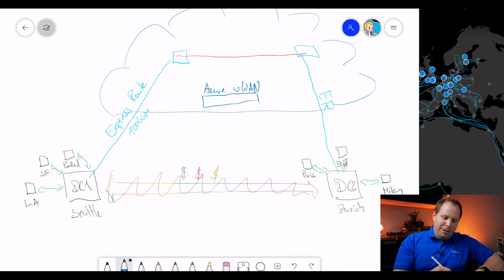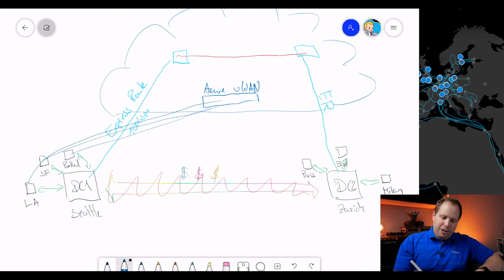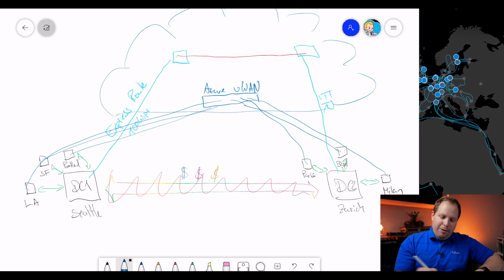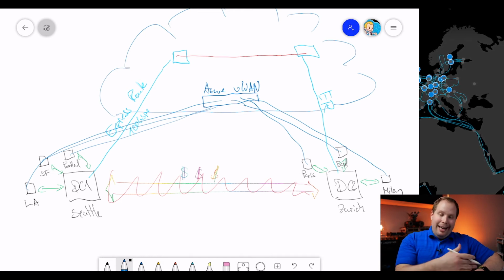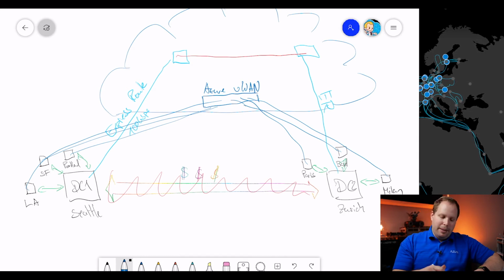And so all of a sudden, Portland, San Francisco, Los Angeles, Paris, Basel, and Milan, everything would connect here. Your DCs are already connected anyway through ExpressRoute, and all of a sudden Azure becomes kind of like the central hub-and-spoke model for your environment.